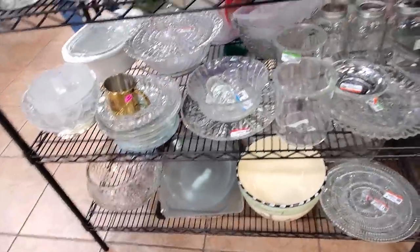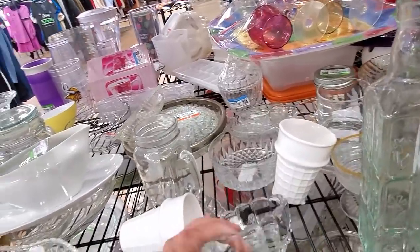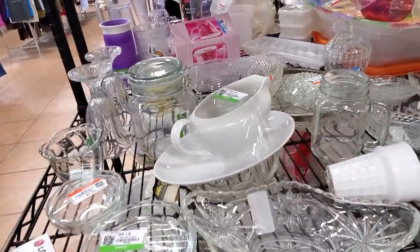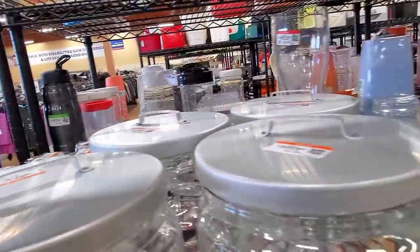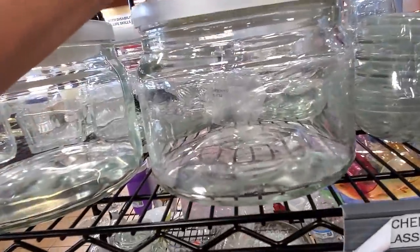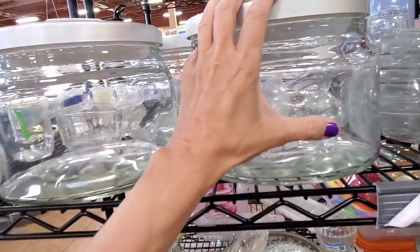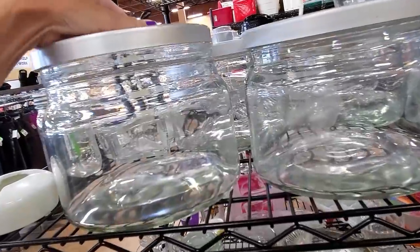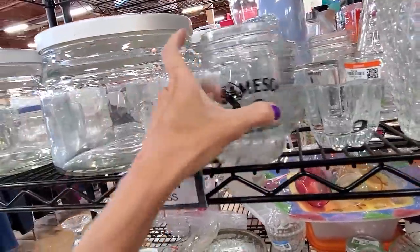All right, finishing up on these shelves. I don't see anything else that's really calling to me. No. These are kind of cool. Actually, I really kind of like these, for me, not for resale. Oh, the goodies you could put in those. And they're $5.99. I'm going to have to think about that.